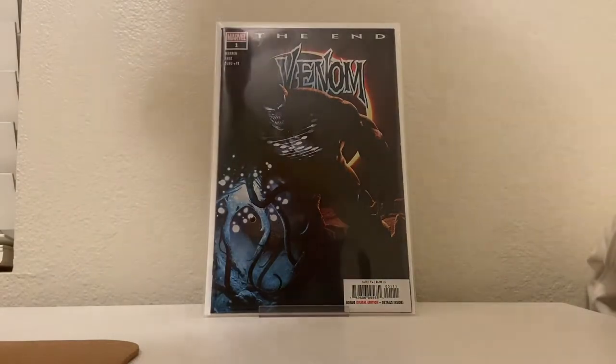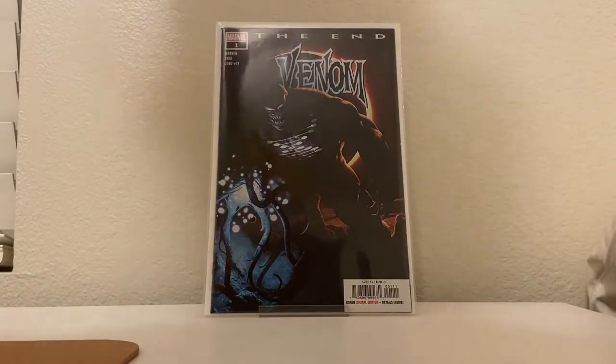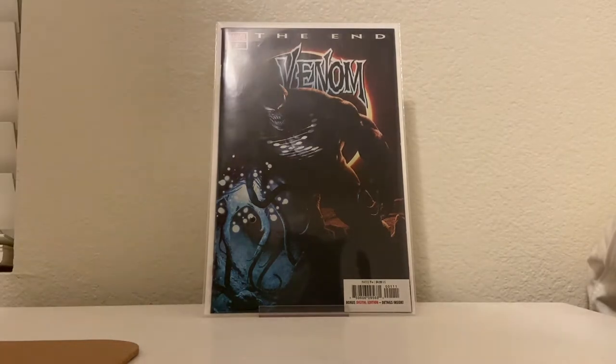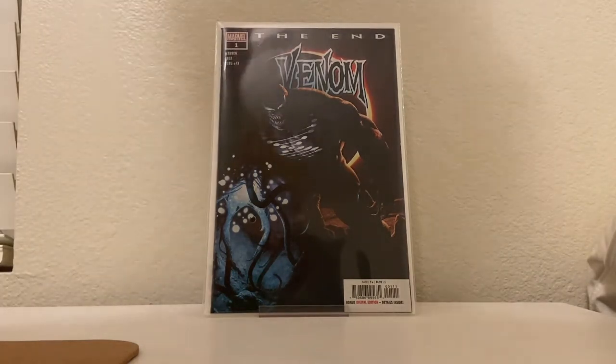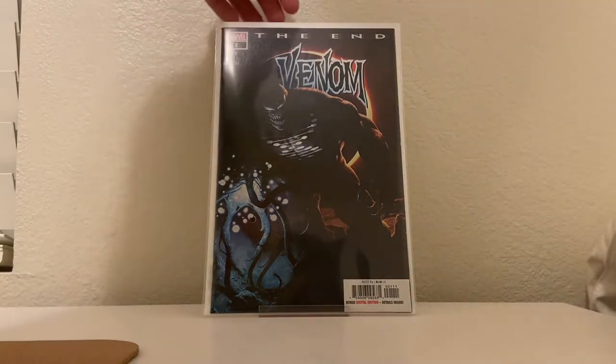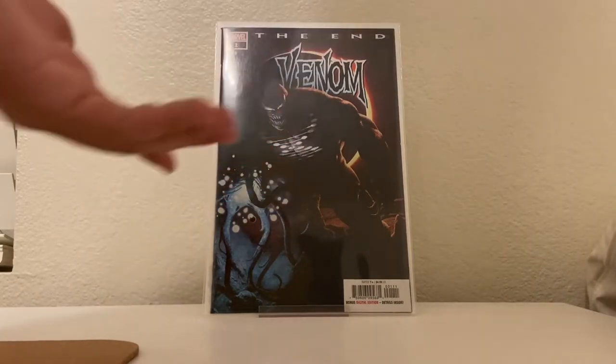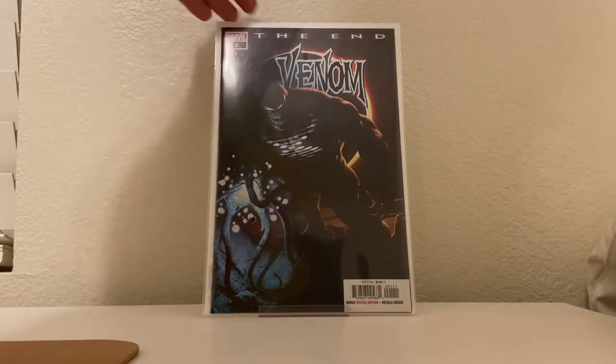This is a very character heavy lot. So there's about three or four characters in this, and you're gonna see a lot of them. So if you're not interested in Venom, Ghost Rider, Thanos, or actually just three. So first off, we have Venom, The End. $1.90 for this book is cool because it is a cover price of $5. Awesome cover. I don't know anything about this, so.